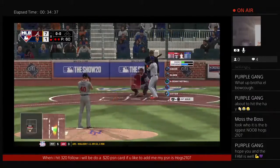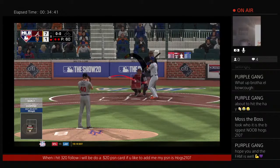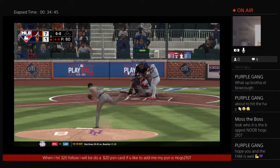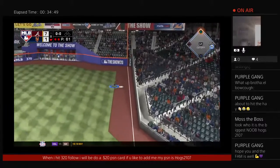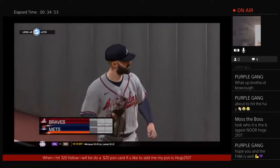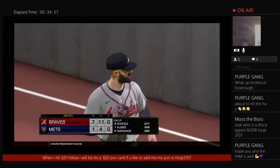Wow. Next for the Mets, Amed Rosario. He got on top of one and was a ground-out victim last time. High in the air down the right field line. Markakis on the run. He tracks it down, and that will end the inning. Down in order go the Mets. They're down 7-1.